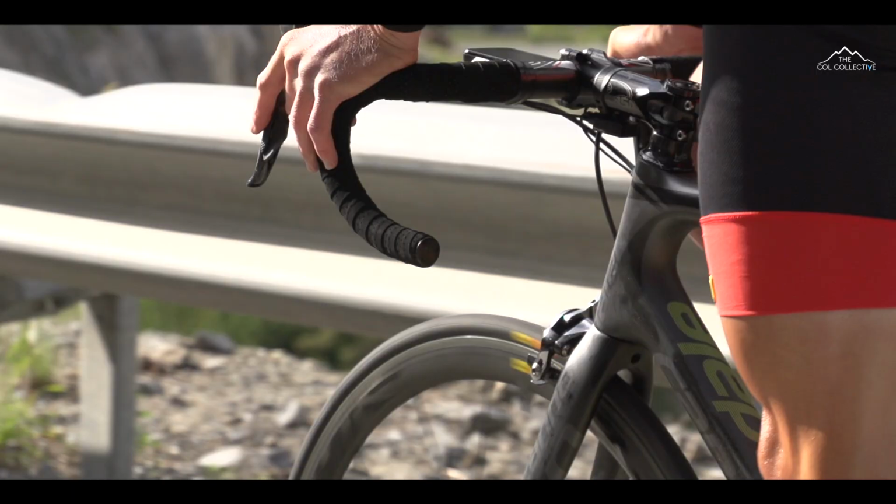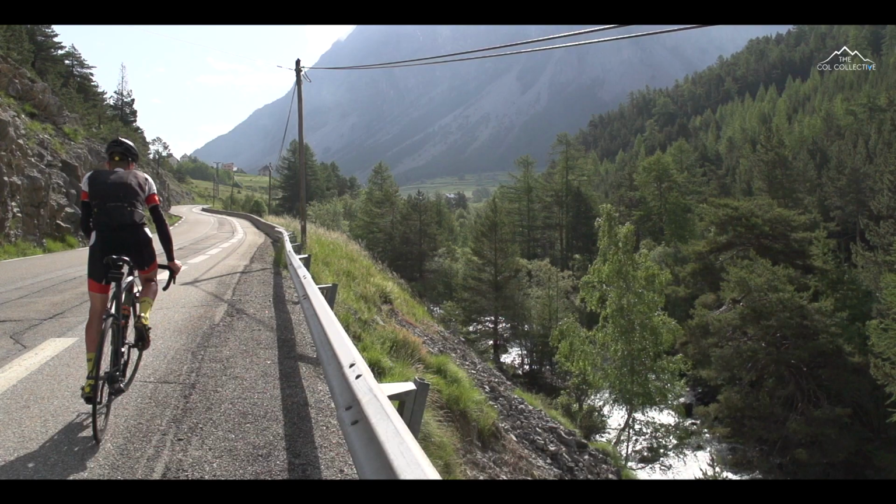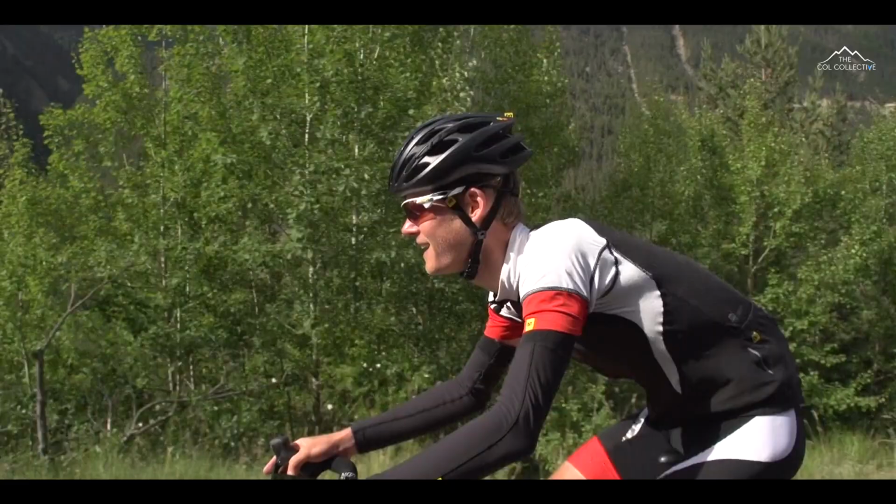You've got a nice fast-flowing stream. You feel the water and the power coming down from the top of the mountain. And the sky's starting to part for us. So, a little bit of extra warmth in the air, that's going to be a good day.